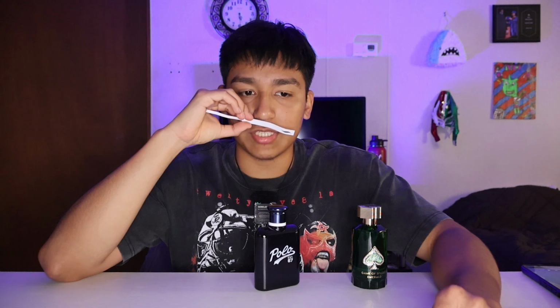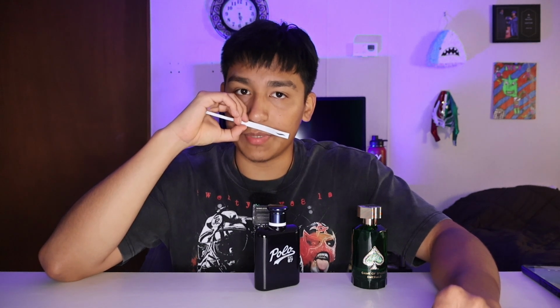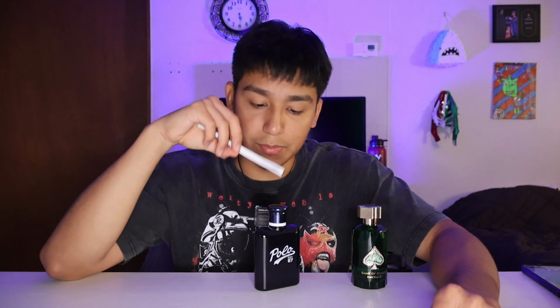This is like a sporty teenager fragrance, but you can also dress it up. It's so fresh and uplifting, so not a bad pickup. If you're looking between this one and Rasasi Hawas Energy, I would probably recommend this one, not only because it is cheaper, but it's just better, in my opinion, better quality.